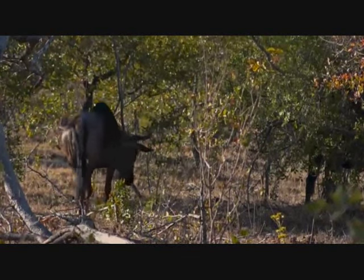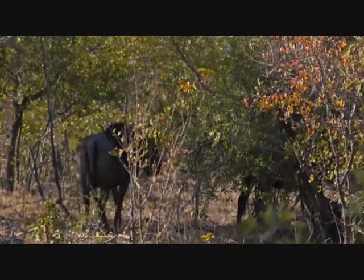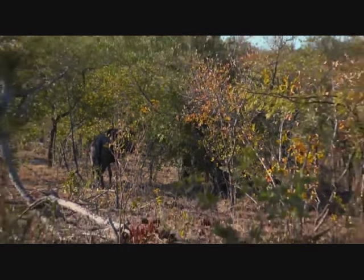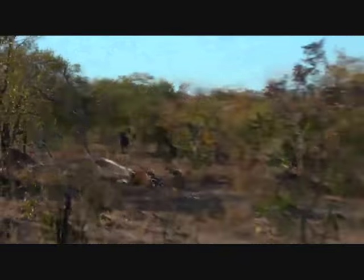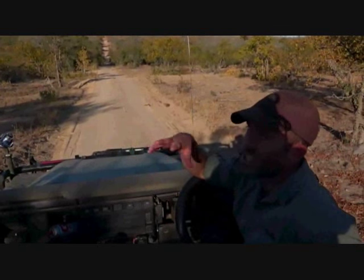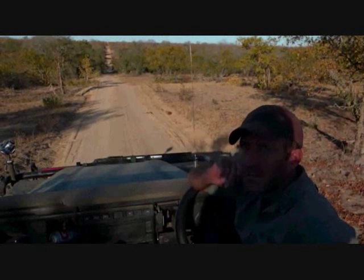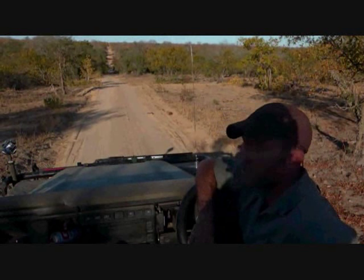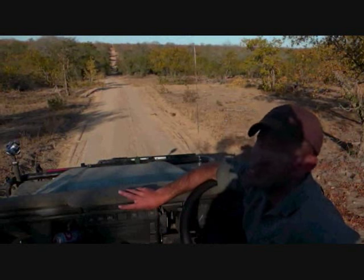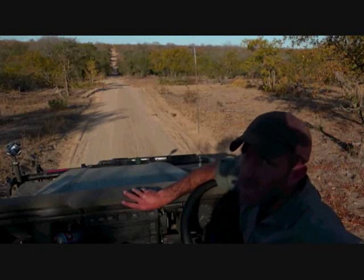And that's really nice. Most of you will know that the blue wildebeest, which is what this is, migrates in great numbers across the East African plains, and some 2 million of them move across there. Not anything like that number here, but this is the same species. It's just a slightly different subspecies. The one in East Africa is called the brindled gnu, and this is just called the blue gnu.